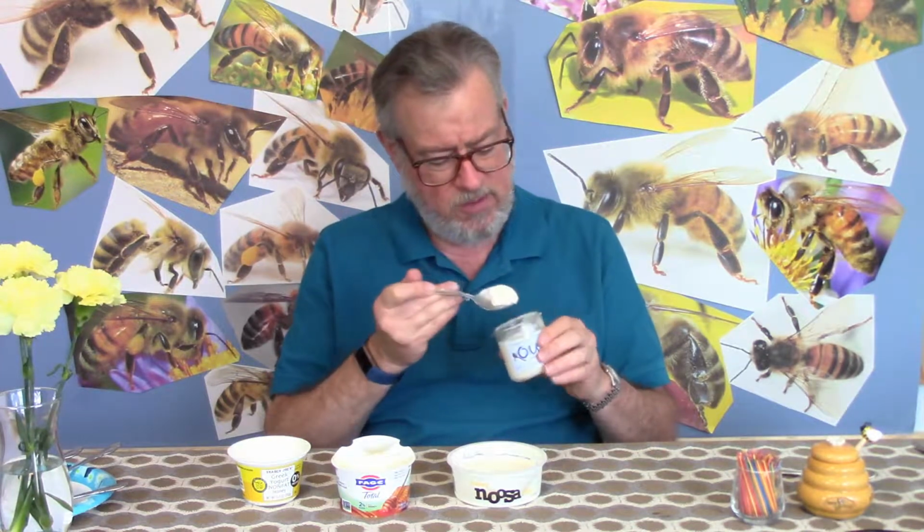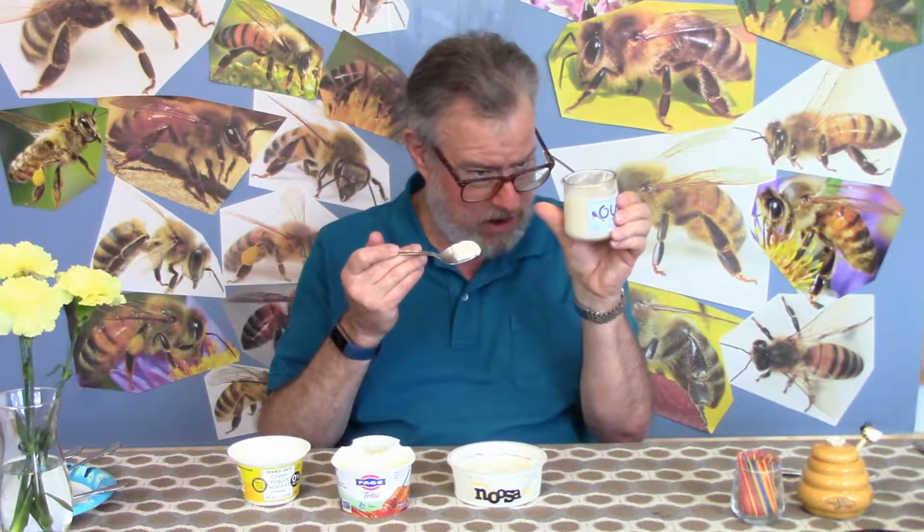A good dairy taste. Not sour. I think the sugar is sweetening it. It's kind of a marshmallowy taste, like there's some vanilla or something in here. It's not that. It's coming from the honey, I think. Honey flavor, not strong. Interesting texture. But it's not going to be in the Honey Hall of Fame.